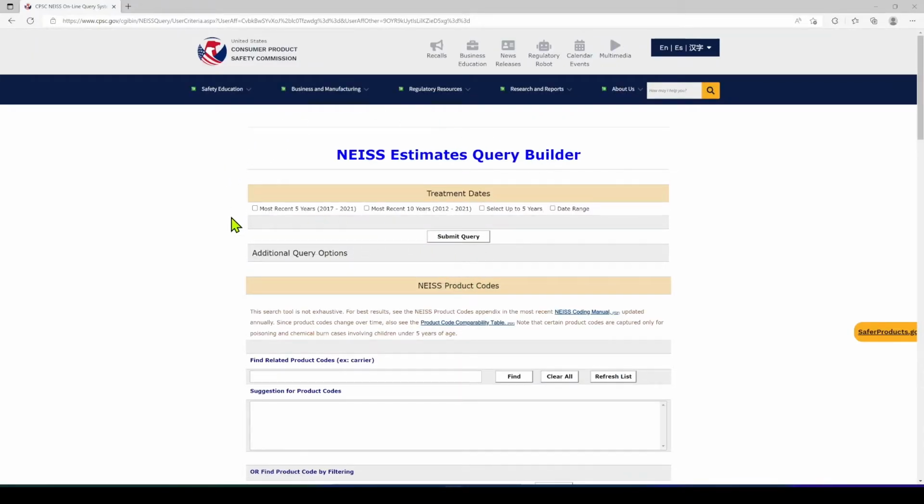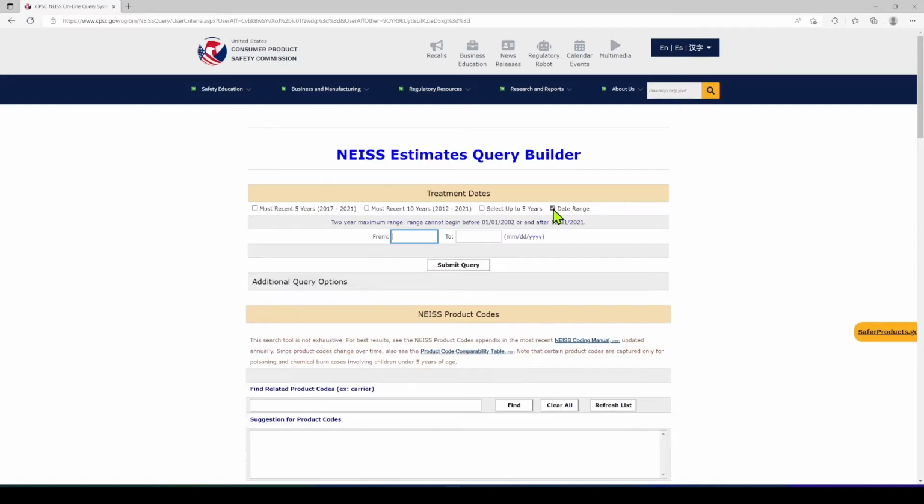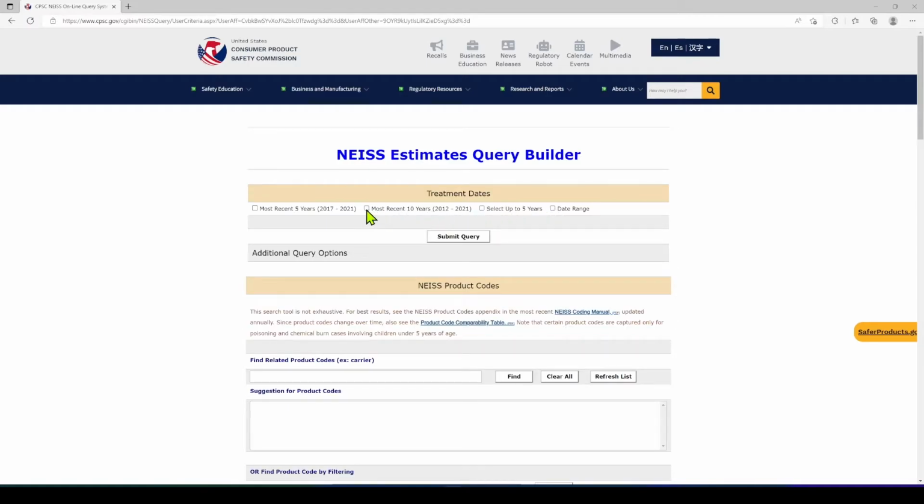And I'm going to go over this once. You can do this several different ways. I'll go through it twice because I want to show you something specific. But for this, you can do up to 5 years. You can do a date range. It goes from 2002 to 2021. But what I'm going to do is I'll do the most recent 10 years.